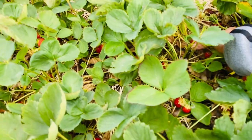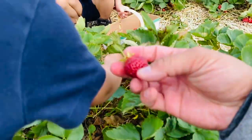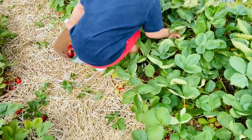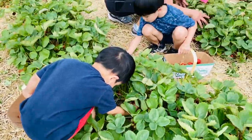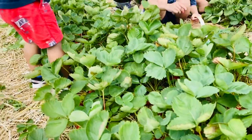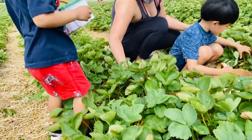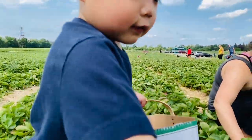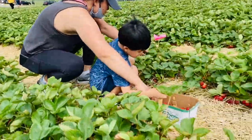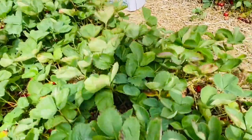Yeah, look. It's gonna take forever to fill up this big basket because they're small. Okay, pick it up. Get the big one. How about you, Riley? Guys, so we are in the strawberry field, our first strawberry picking this year. I think this is the third week of strawberry picking, so maybe another week or two. They're not the best, but let's do it for fun.